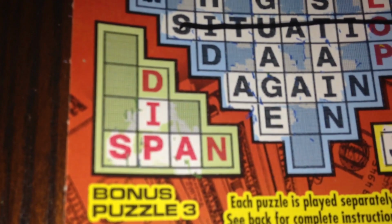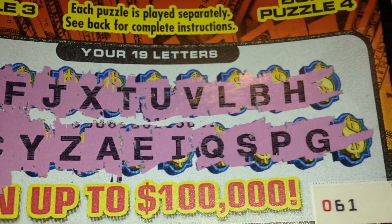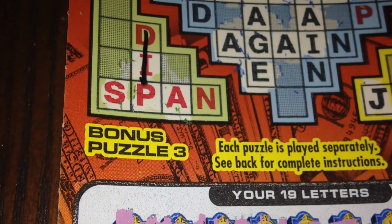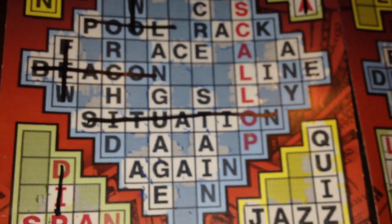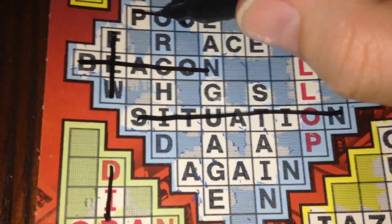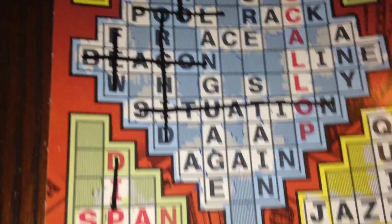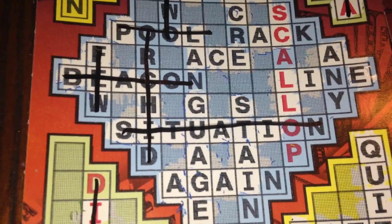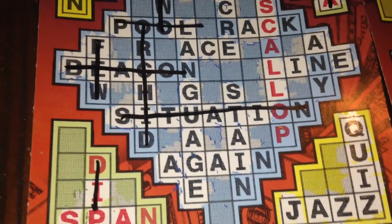So then the next puzzle we have is the one down here. And it looks like I need a D. And I don't think I have a D. No D. So we can go ahead and scratch out that one, and anything in the main puzzle that needs a D. So that's going to get rid of this one, and this one. I don't think I see any more D's.